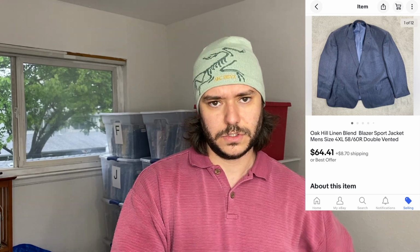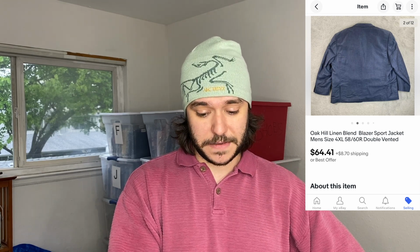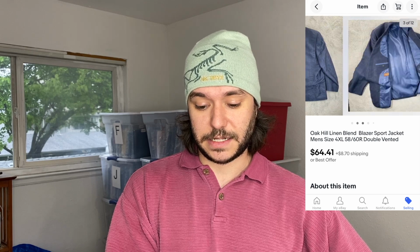I found this Oak Hill. I don't typically sell formal business jackets and stuff like that, but I found this Oak Hill linen blend. I think it's a blazer or maybe it's a sport coat. I don't really know, so I just put them both in the title. But this sold for $64 plus shipping, and it only took a couple days to sell actually.